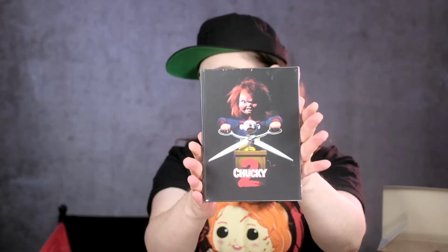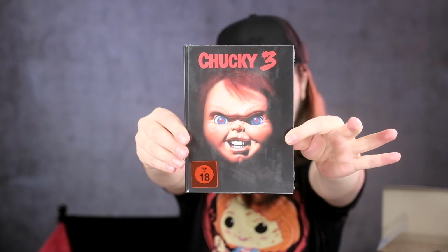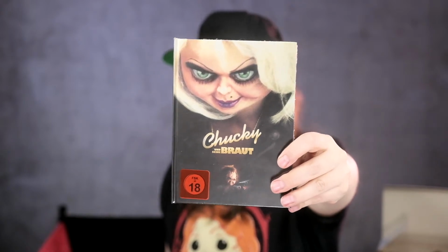Now cover B, we've seen already part 2, which is this one, which was made 666 times. Part 3, also made 666 times. Bride of Chucky. This is kind of the classic cover. Usually it says Bride of Chucky, but because this is a German release, it has a German title. But it is the poster we all know from the 90s, the original Bride of Chucky poster with Jennifer Tilly in the back. This one was made even less. Only 555 copies were made of this one.